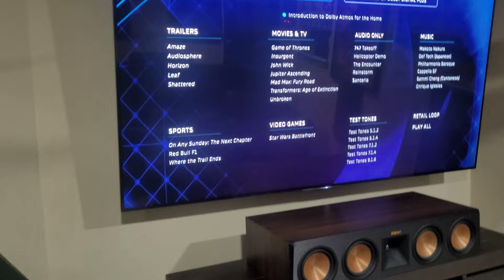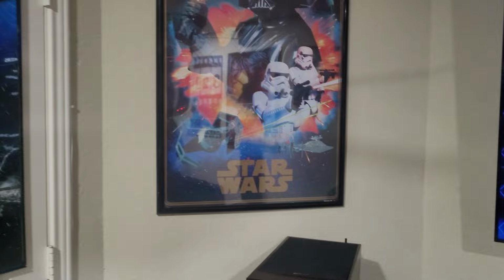So I have a few posters still. Some of these you will recognize and some you will not. Let me go ahead and take the grill off this speaker here.